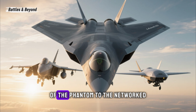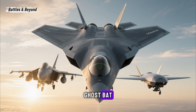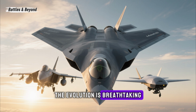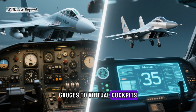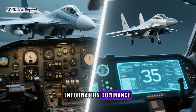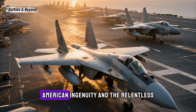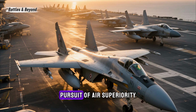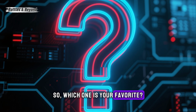From the raw power of the Phantom to the networked intelligence of the NGAD and Ghostbat, the evolution is breathtaking. We've gone from analog gauges to virtual cockpits, from brute force to information dominance. Each of these incredible machines tells a part of the story of American ingenuity and the relentless pursuit of air superiority. So, which one is your favorite?